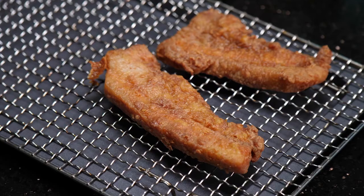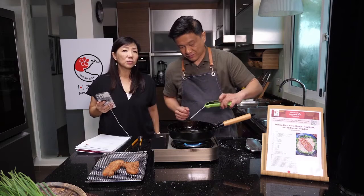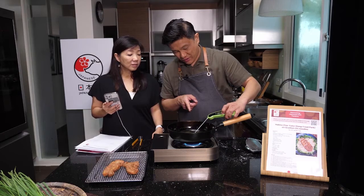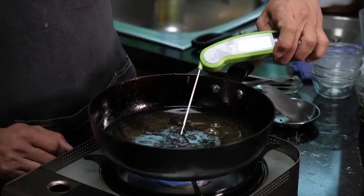It's quite a treat. If the oil is too hot, the fastest way to bring down the temperature is to add some cold oil, some new oil, onto it. Coconut oil is quite available these days; most supermarkets will carry it. Slowly, the oil will start bubbling up. You bring it up to 180, 190.